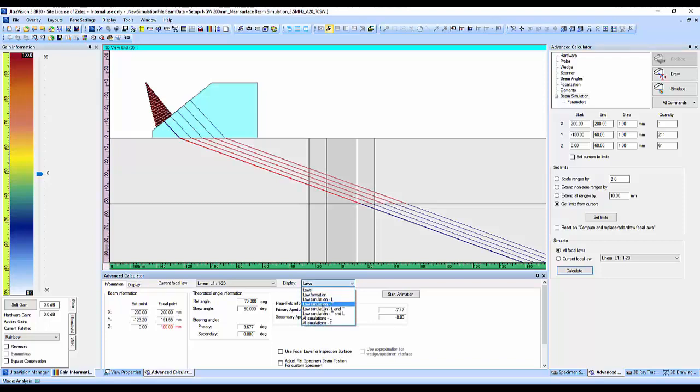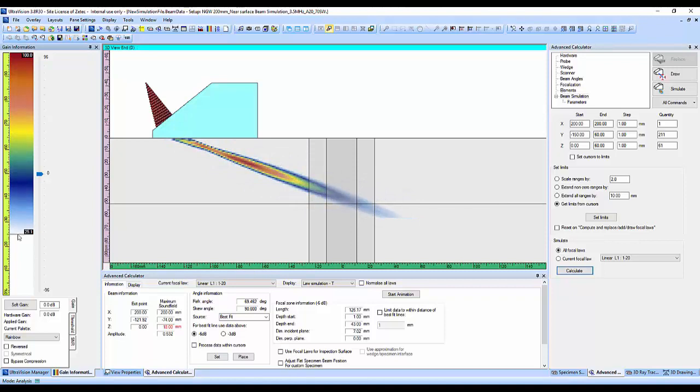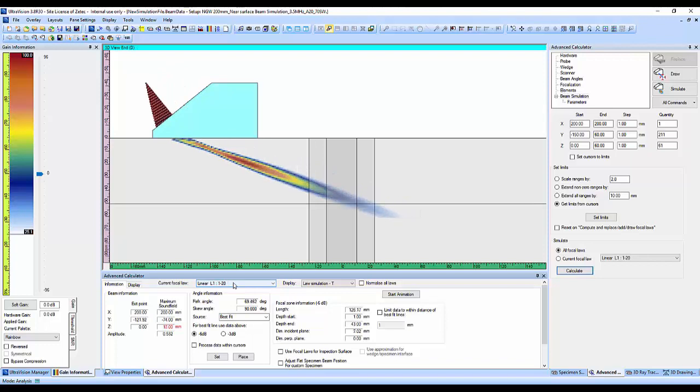We can observe a well-shaped acoustic beam with a lateral resolution of about 7 millimeters. By using the slider of the color palette, we can see that the sensitivity remains within 12 dB of the maximum up to a depth of 50 millimeters. And the animation shows that the beam profile is very similar for all the focal laws.